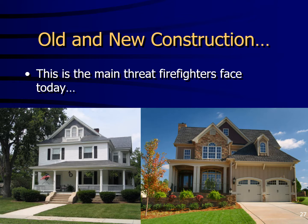Another thing to take into consideration is whether it's pier and beam or whether it's slab foundation. Pier and beam construction is an example of over there on the left picture. The house is physically elevated off of the ground. The reason it's elevated off the ground may be because it's in a floodplain. Maybe it's built on a slight incline. We don't know and we don't care.